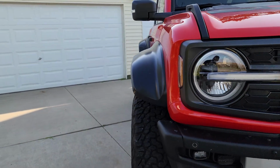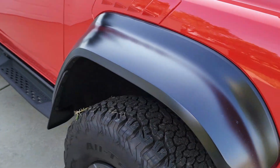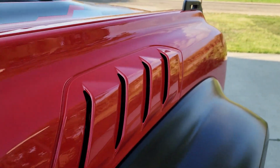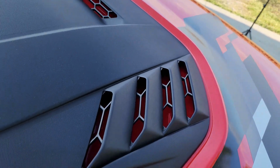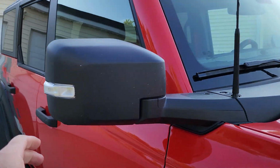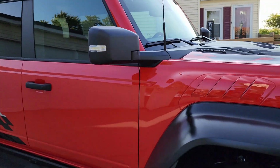Of course, we get back down here and we're looking at these fender flares. Look at the fender flares on this thing. They are massive. They're huge. And you've got some air vents right here. They are active. They do work, as well as the ones in the hood scoop. Okay, so now this is where you've got your lights attached to your mirrors so that people can see you coming down the road at night.